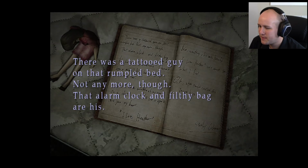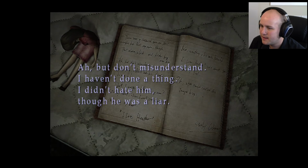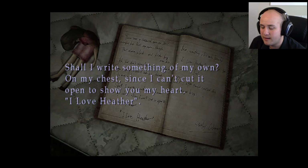There was a tattooed guy on that rumpled bed. Not anymore though. That alarm clock and his filthy bag are his. Ah, but don't misunderstand. I haven't done a thing. I didn't hate him, though he was a liar. Shall I write something of my own? On my chest, since I can't cut it open to show you my heart. I love Heather.